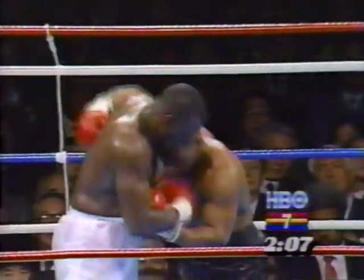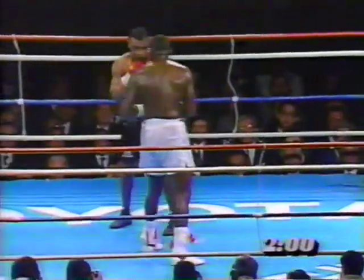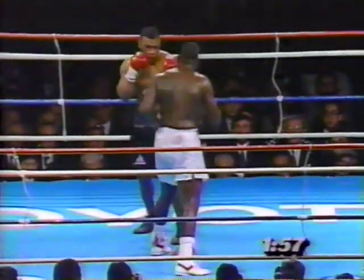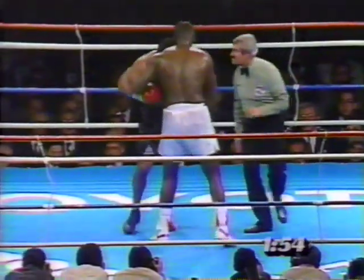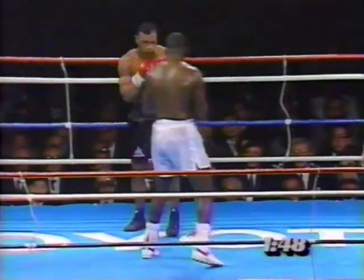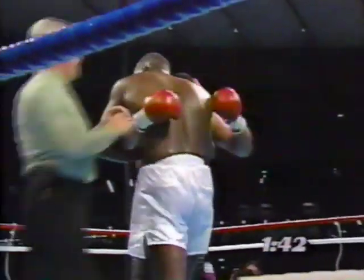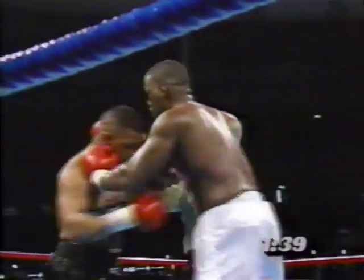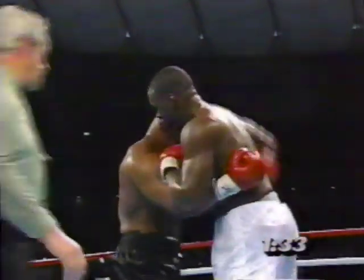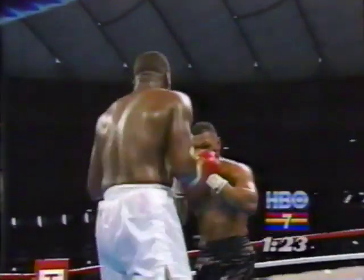Buster needs to move a little bit more. He's standing. Now he's starting to become stationary. Break. Low blow by Tyson. Miran was behind Douglas and didn't see it. Douglas with another right hand, looping over the top. Break. It's a great tempo for Douglas. Notice his hands are down.